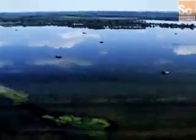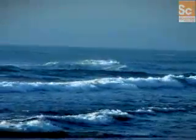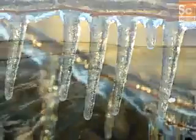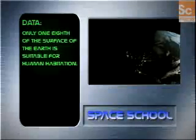Liquid water is key to life on Earth. Without it, we wouldn't exist. Luckily, it's also one of the most abundant resources here, covering almost 75% of our planet's surface. Most is found in deep, salt-filled oceans. Fresh water makes up just 3%, and water on Earth exists as a solid, a liquid, and a gas. Only 1/8 of the surface of the Earth is suitable for human habitation.